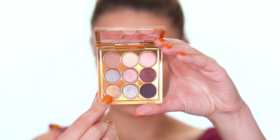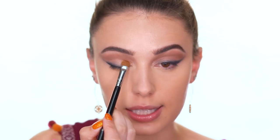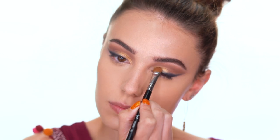I really like it. I'm gonna pick up this shade and it's called Rags to Riches. This is the gold in the palette. I'm gonna use Fix Plus to wet my brush because I read you could use these wet or dry, and I actually haven't used them wet yet, so I just wanna see. I'm gonna place this on the lid. Ooh, okay, so they are much better wet. That is a stunning gold, it's really nice.